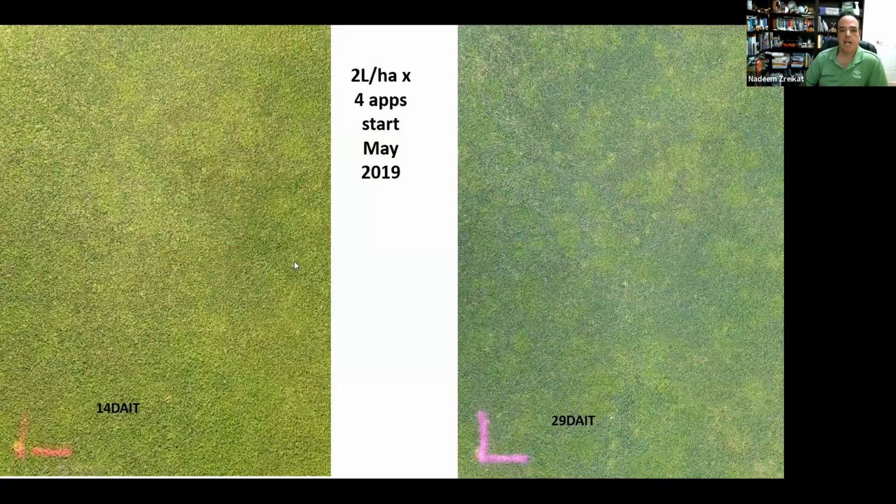This was a trial that was started in May last year. This was in South Australia, down south, so a lot cooler climate. We started this, in hindsight, way too late. However, this just goes to show you the results over a long period of time. You can see the amount of Poa. These greens are treated with recycled water, which encourages Poa, and they haven't been able to control it.